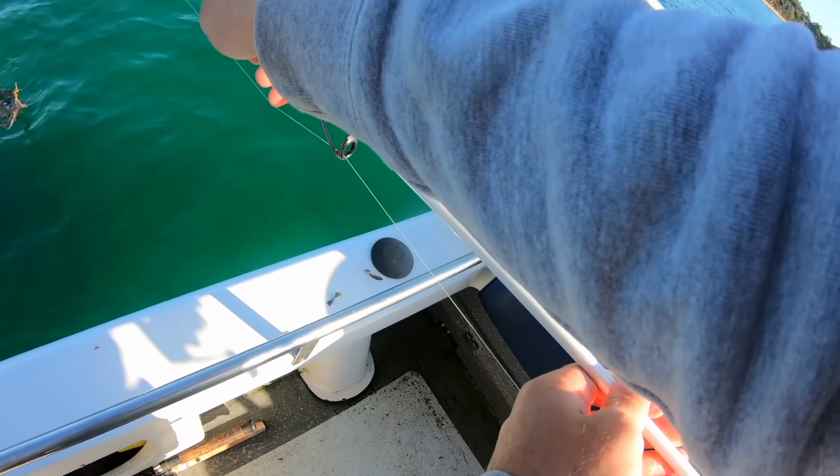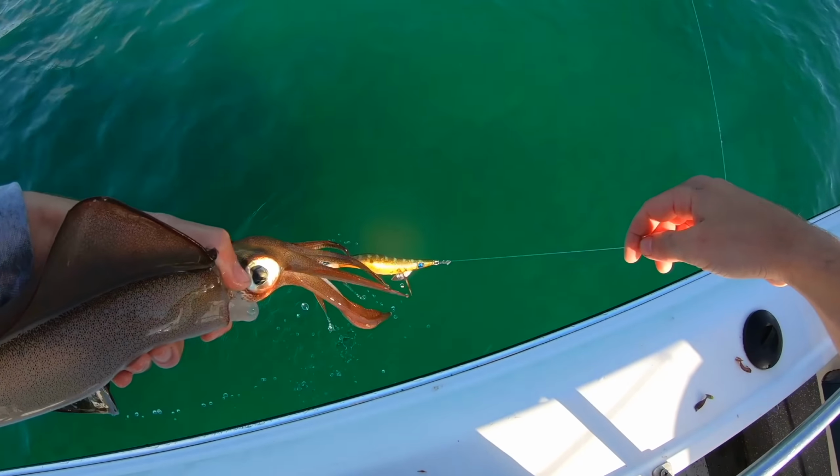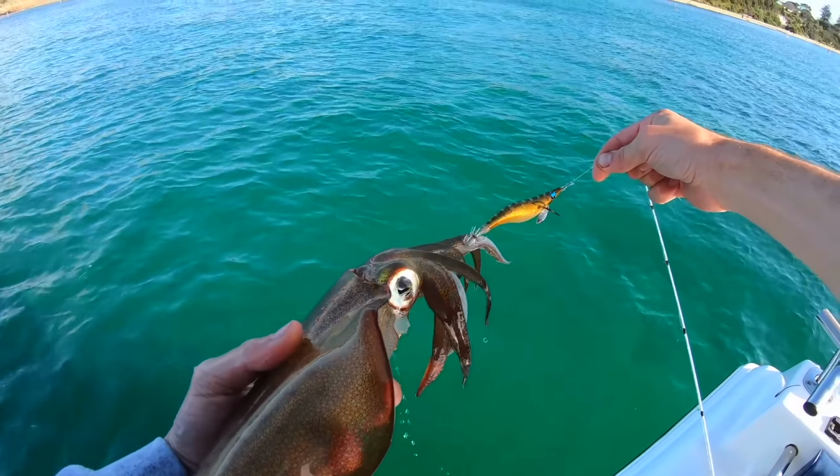Grab my rod, quick. Walk back. Another good squid on the Inky Gold Runner.